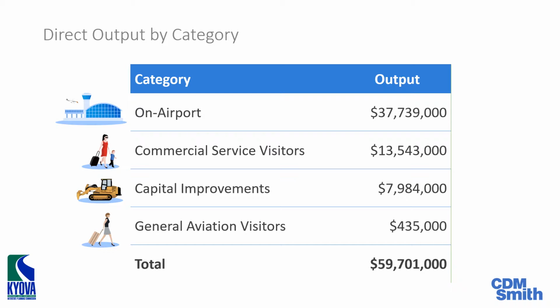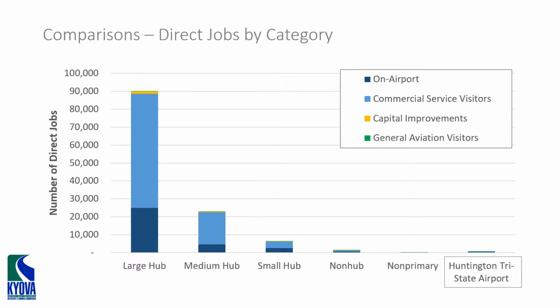I want you to keep this in mind when we go to the next slide where we look at how Tri-State Airport compares to various classes of other airports. This compares the number of direct jobs at various classes of airports based on their number of enplanements. Huntington Tri-State Airport is a non-hub, which includes airports with between 10,000 and 400,000 enplanements.